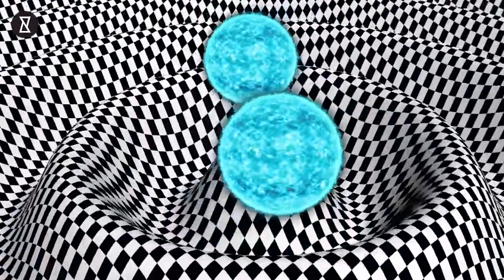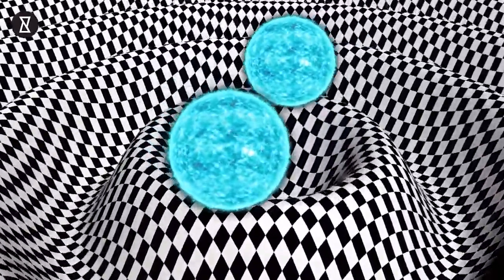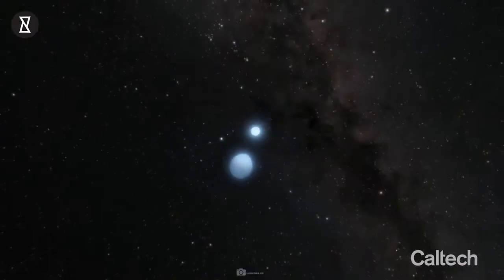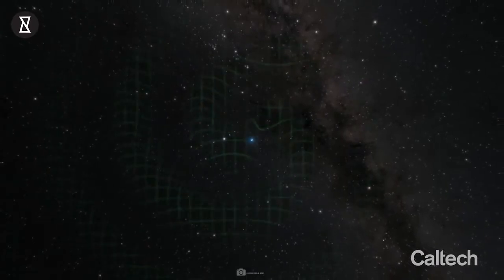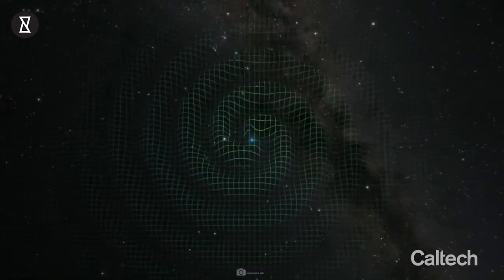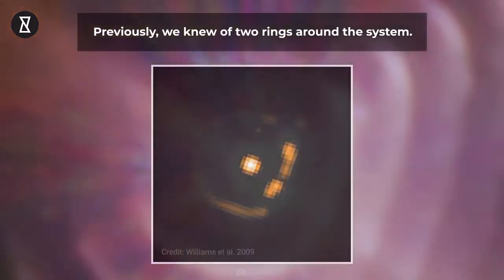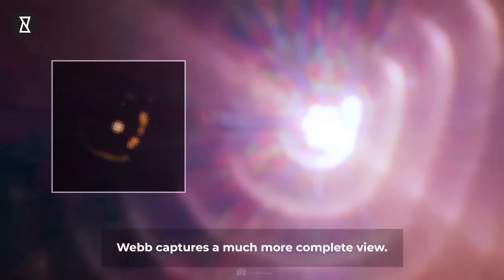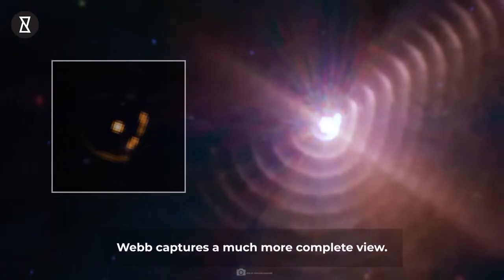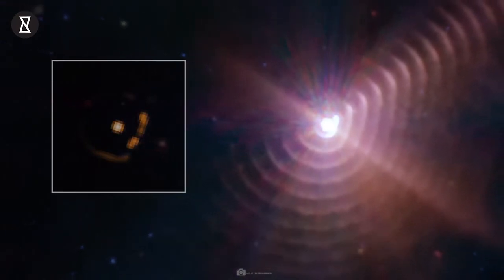Now, every time the stars come close together, their stellar winds meet, compressing the gas and forming dust. And since the stars' orbits keep bringing them together about once every 8 years, the number of rings keeps increasing. Previously, we knew of 2 such rings surrounding the Wolf-Rayet 140. But now, thanks to the James Webb Telescope, at least 17 concentric dust rings have been spotted, evidence of at least a century's worth of stellar interactions.